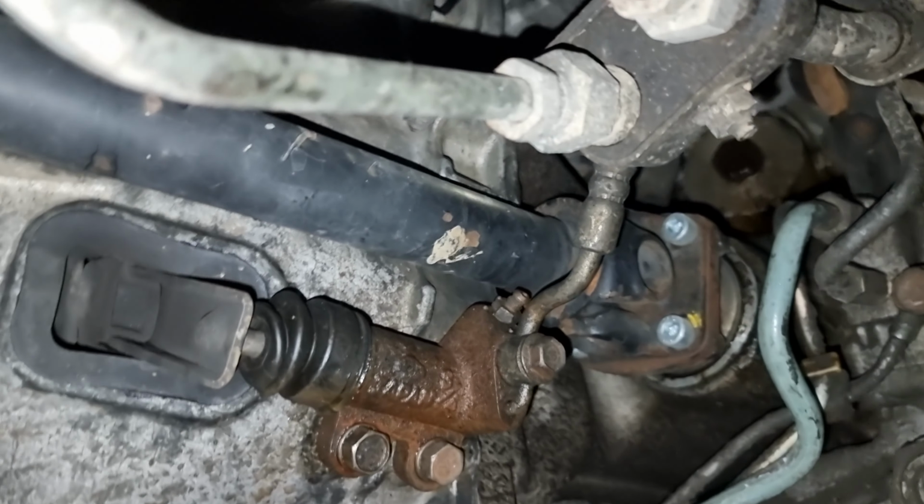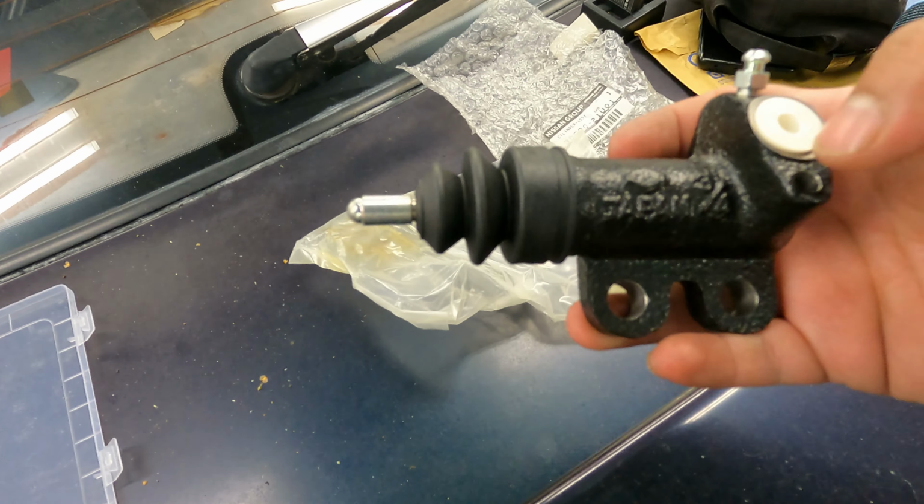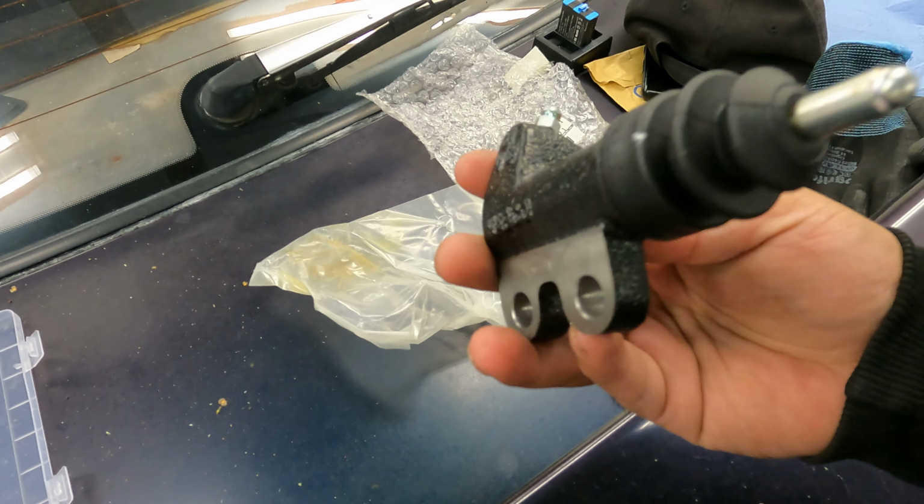So the clutch slave underneath the car decided to call it a day and spewed out all of the fluid, which meant that then I had to limp the car home in first gear. But I parked it up at my brother's house in his garage because he had the space available then, and he said, look, just leave it here, you can fix it over time, because I was still using this space to work on other cars.